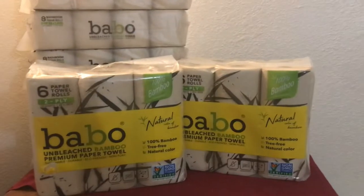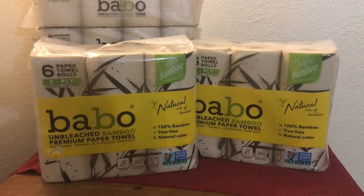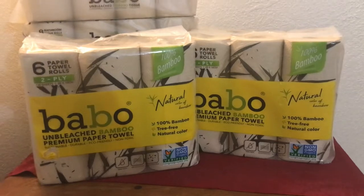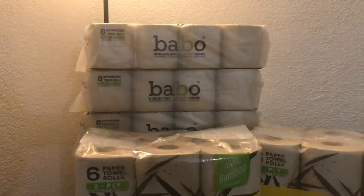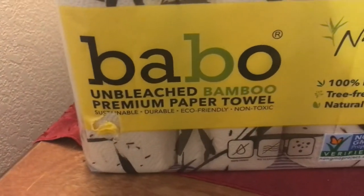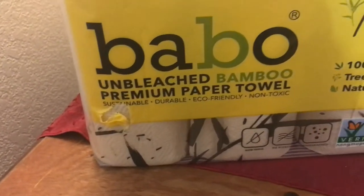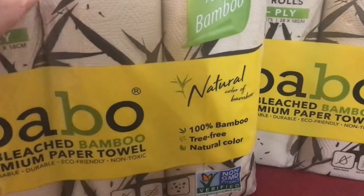Okay, guys, here's another amazing deal from CVS. This deal I've seen cycle around and I've always wanted to do it, but I've always missed it for whatever reason. These are crazy deals on both Babo paper towels and toilet tissue. Babo is a brand I have yet to use, but it seems like a great brand because it is sustainable, eco-friendly, and non-toxic. I don't know how the products feel.